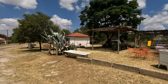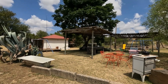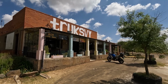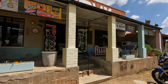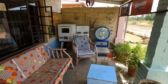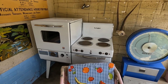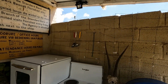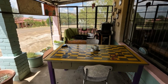Alright, so I enjoyed my breakfast. I had an omelette and coffee. I just want to show you what this place looks like. This is the outside area. And then you go in. Another sitting area outside. You don't see these anymore. An old steering wheel. And over there is where I sat, where I enjoyed my breakfast. Let's go inside.